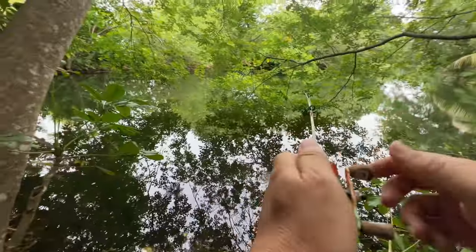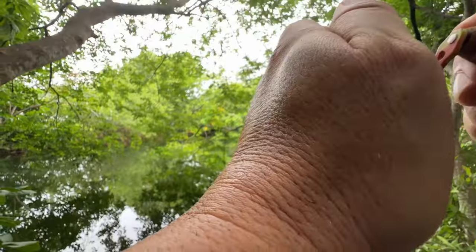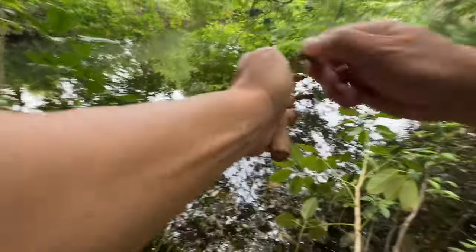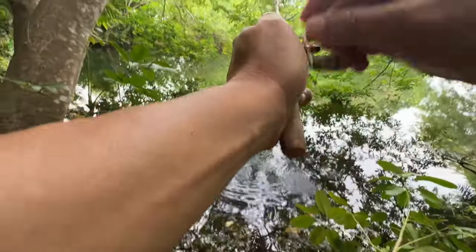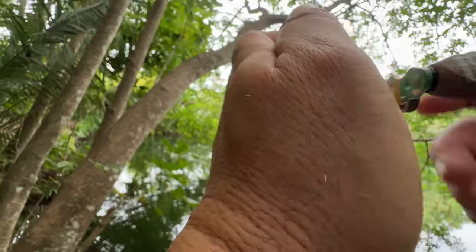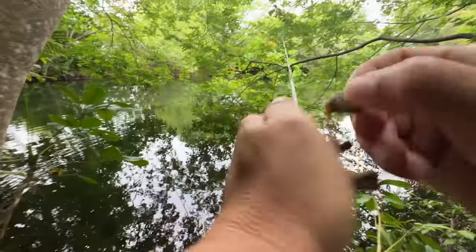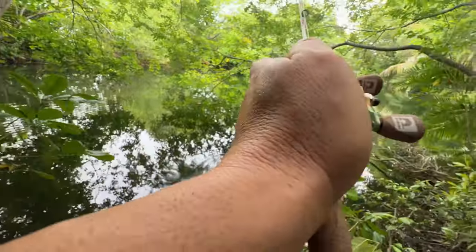Come on, what do I got? Come on. Oh, okay, bro. Keeps feeling like he's spitting my line, but he's not. I gotta reel down a lot. The gear ratio is so slow. Come on, you can see the fish right there. That's a beautiful fish if I can get him in. Come on, come on. Come on, he doesn't want to come in for nothing.